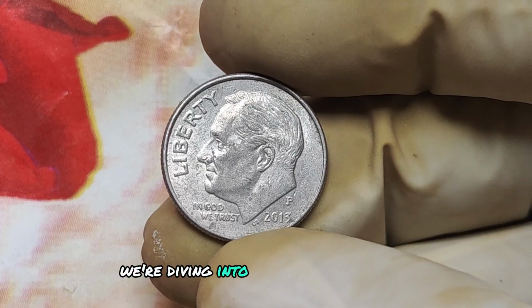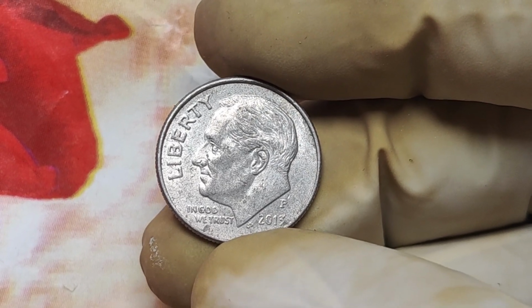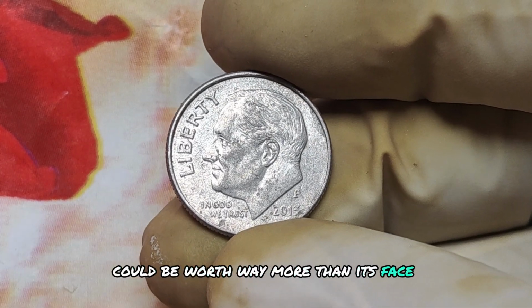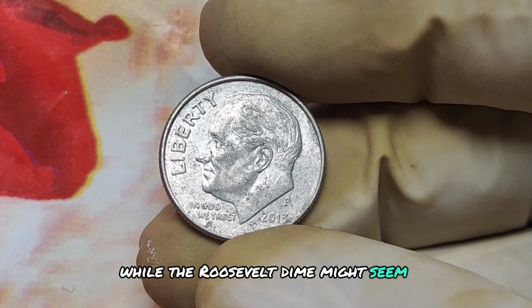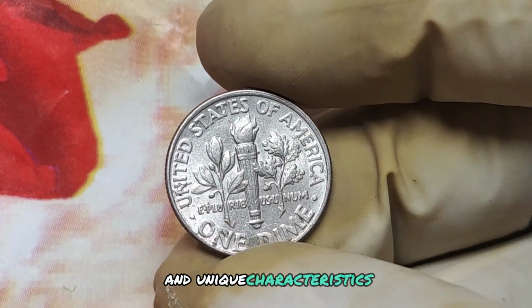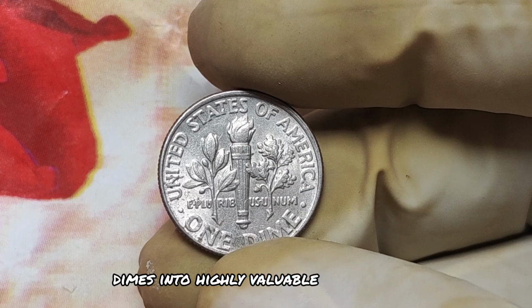We're diving into the surprising story behind the 2013 Roosevelt dime. Believe it or not, this little dime could be worth way more than its face value. Yes, you heard that right. While the Roosevelt dime might seem like just another ordinary coin, some rare errors and unique characteristics have turned certain 2013 dimes into highly valuable collectibles.